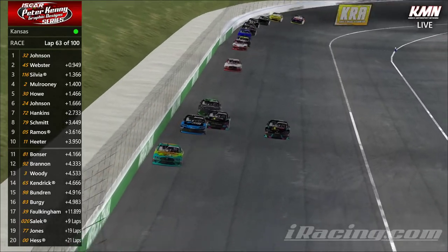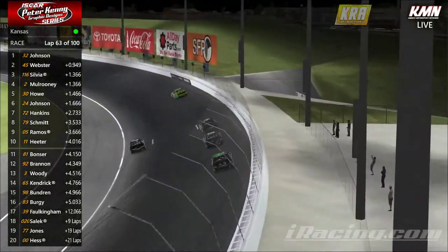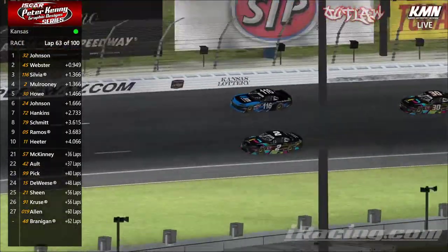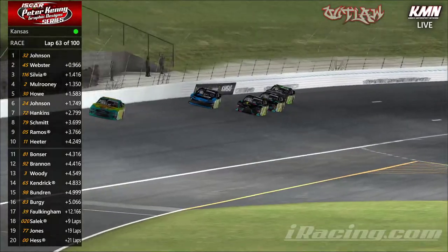Here we go, fight for fourth and third. Heads into three and four. Mulrooney is going to sail to the left side. Not clear. Boy, he did.